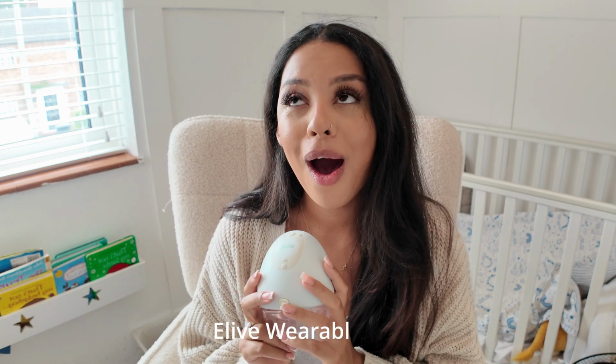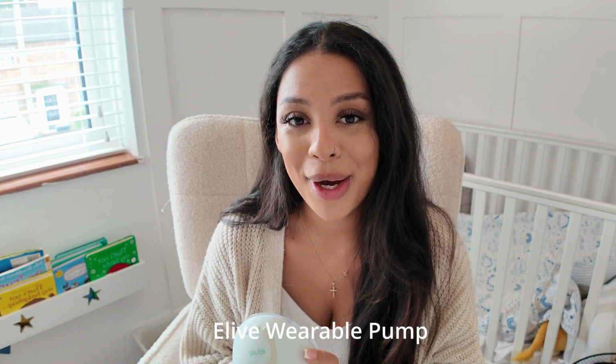Next on my list is the LV pump. I was devastated by this because it cost a pretty penny. I bought this about 2 years ago. I think it cost maybe £250, maybe £300. I can't even remember. I got it because it's wearable, so you can just pop it inside your bra and you can go on with your day.